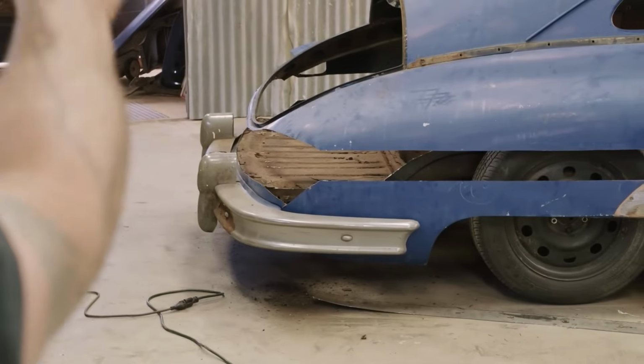Envision, if you will, a straight vertical drop, right? And it's way inboard. So you do have that shelf now. Yeah, it ended up with an underbite, you know?